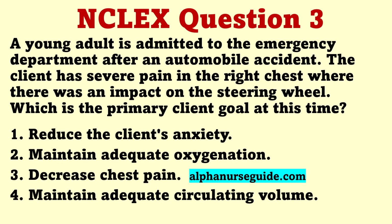The correct answer is 2. Blunt chest trauma may lead to respiratory failure, and maintenance of adequate oxygenation is a priority for the client.